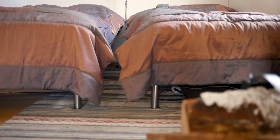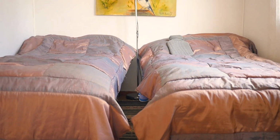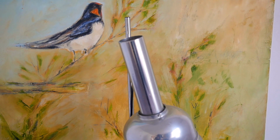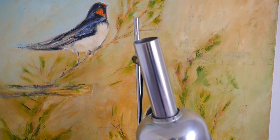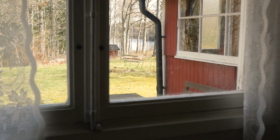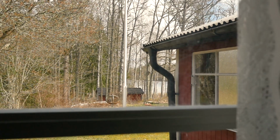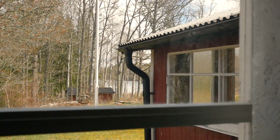And right behind the main living space that I was just standing in, we have the bedroom, which is very simple. It's just 2 twin-size beds with a pretty painting on the wall and a lamp, and honestly, that's all you really need. There's also a window that faces out to the front yard, and when you look out the window, you can see the lake that's not too far away, and that is a really nice touch.